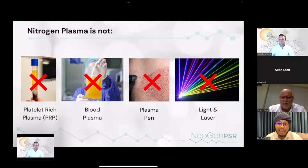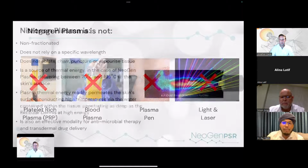Even a neon light will use the same principle of creating light energy as a byproduct of ionizing the gas inside the tube. So yes, there is light as a potential function, but for our purposes, it's not light energy that we're using, it is the plasma energy. And you'll see as we go through what I mean by that.